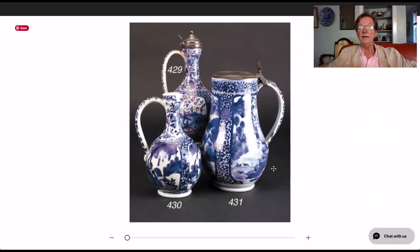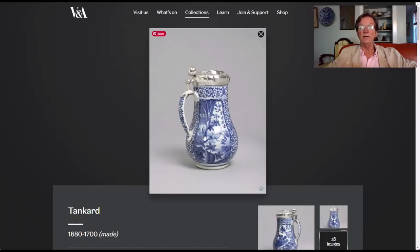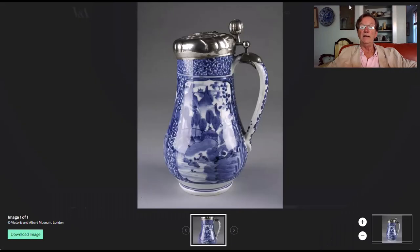And there's another one, again, with the big handle. As you remember, we talked about the big handle on your vase. There it is, and the way it's done. And there's one with the same little knob on the end of the handle. This is in the Victoria and Albert Museum collection. And here's another one that has that same type of handle on it. Again, these are 17th century.